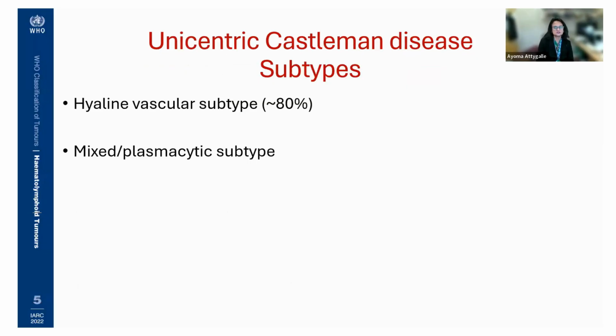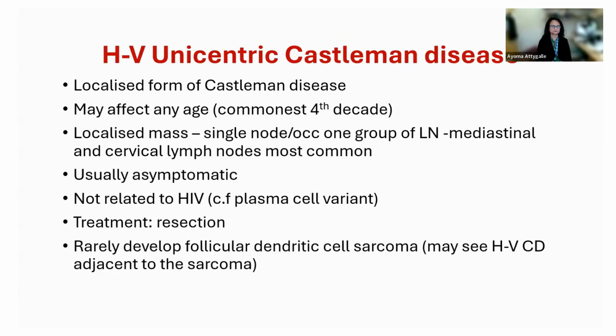So unicentric Castleman disease, the fifth edition of the WHO, by the way, includes reactive lymphoma-like conditions as well. So this is from the WHO Blue Book. The hyaline vascular subtype accounts for around 80%, so it's not all the cases of unicentric Castleman disease. You do get mixed and plasmacytic subtypes, which are just one single lymph node or a lymph node station.